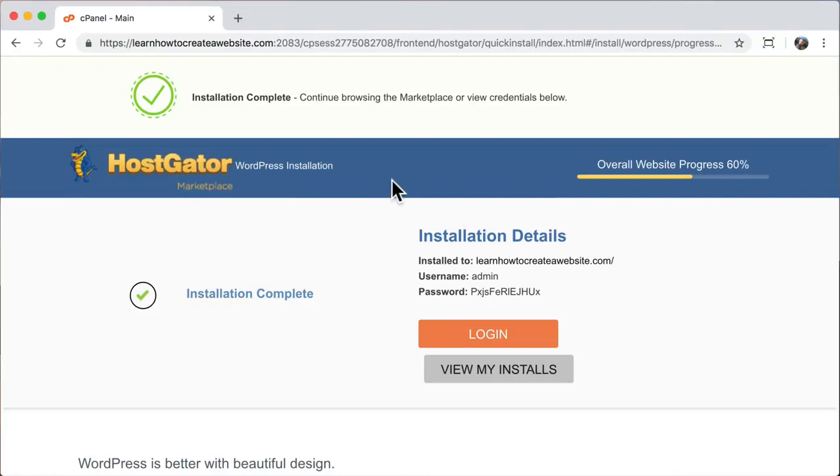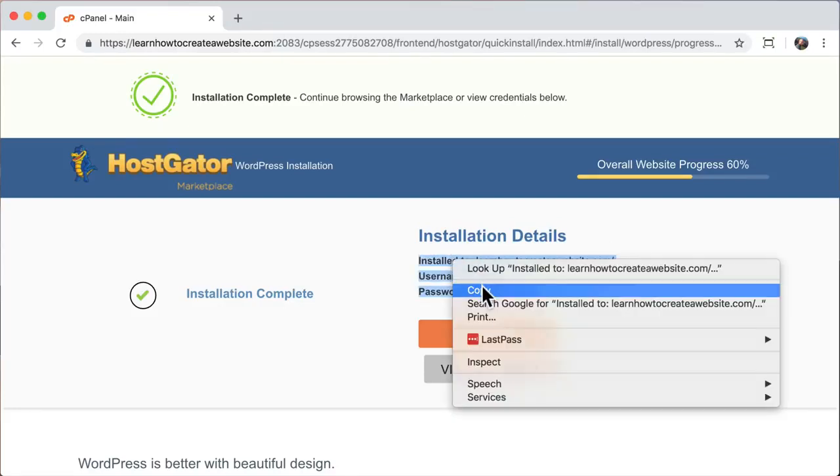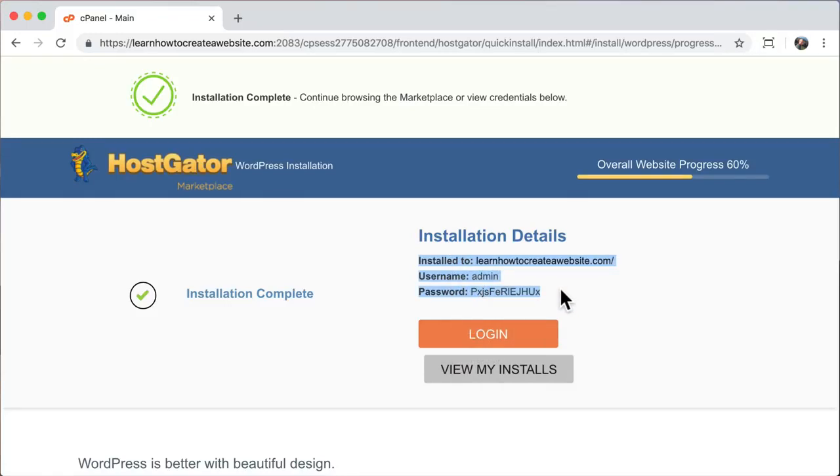I told you it was super easy. Under installation details, I like to copy this and paste it somewhere safe or print it out so that I have it just in case I accidentally close this tab. And now we can go to our website.